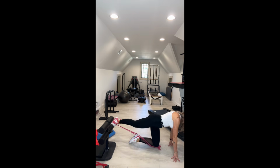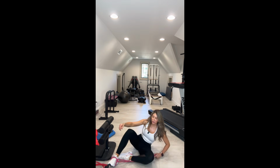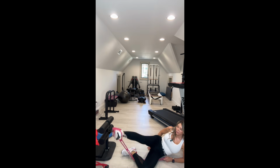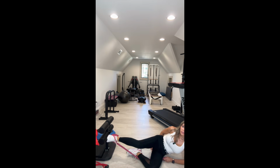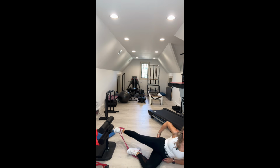Then doing these, coming up and over. You can take the band and really just lay on it, and then do a lot of leg and glute exercises this way. I like to work on different angles, coming back and doing them this way.